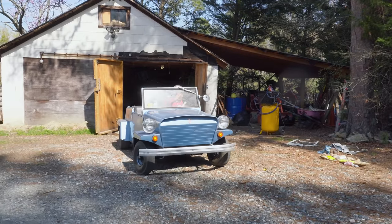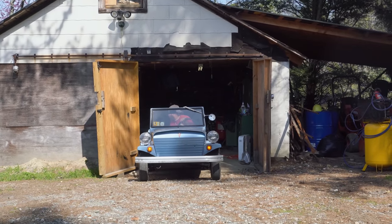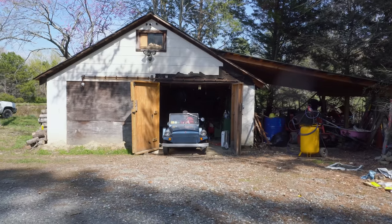With the brakes. Yeah, that's so funny. I'm sure he is. Oh, we almost got that figure.